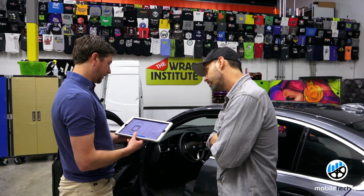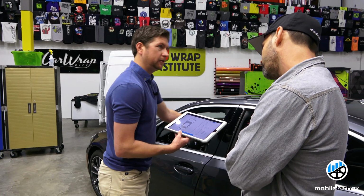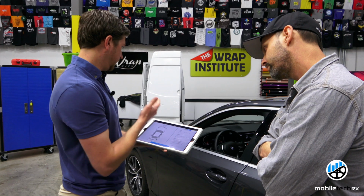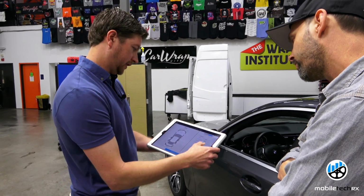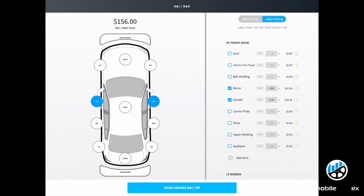We've also got some ways for you to itemize things that you may have included previously in your job. For example, if we needed to R&I the side mirror and the handles, we can jump in and have these times built in for us, specific to this vehicle as well. So this is also add-on labor pricing, which is a big one.